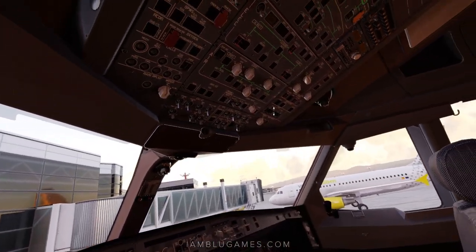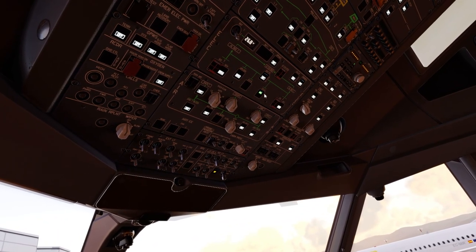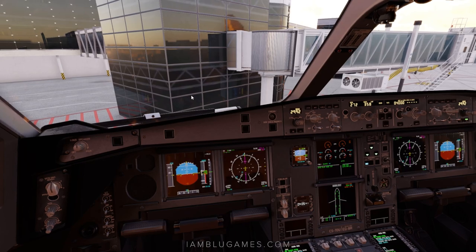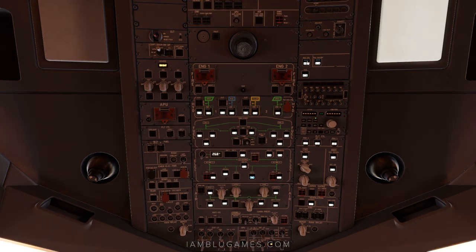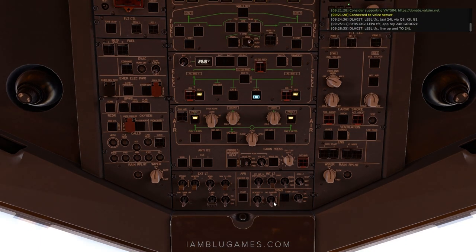All right, let's reach up to the top and get battery 1 and 2 on, as well as the external power. Oh yeah. And then we'll go ahead and clear out the master caution here, and I will finish up the overhead. And pop on the no smoking sign.